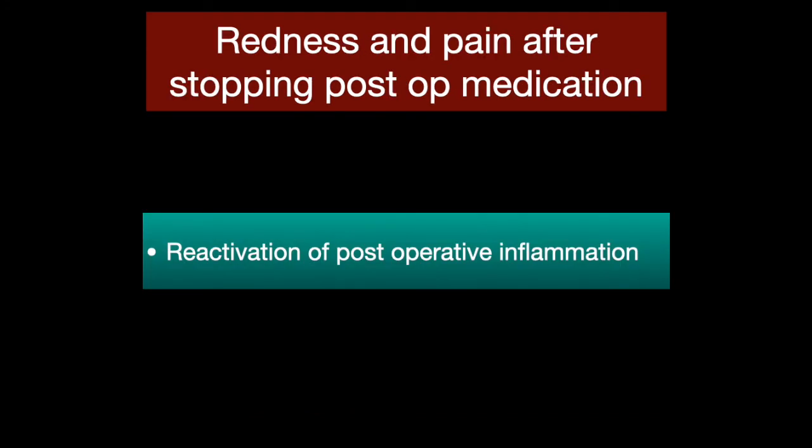Redness and pain after stopping a course of medication. Now, post-operative medications that are needed are mainly steroids, which have to be given in a tapering schedule. Once the schedule gets over, usually in 4 weeks, sometimes patients can develop pain and redness. This is an indication of inflammation which was suppressed by steroids. This condition doesn't need any special treatment, just needs a slightly prolonged course of steroids, maybe 3 to 4 weeks more, and then it settles down.